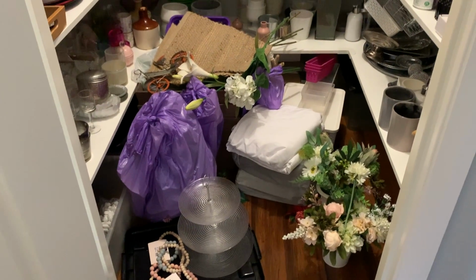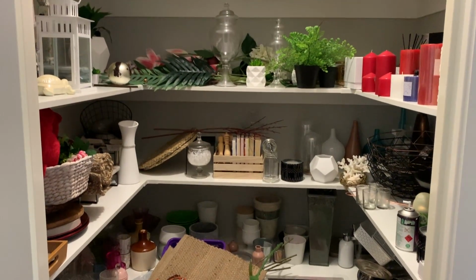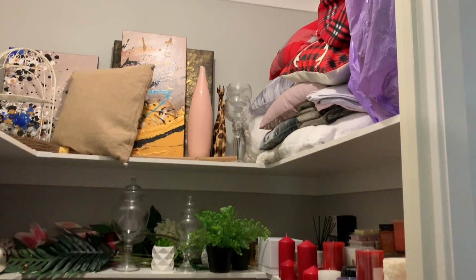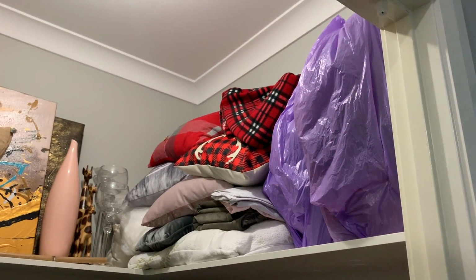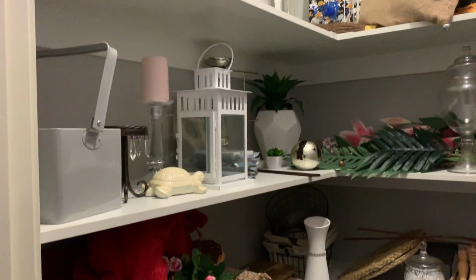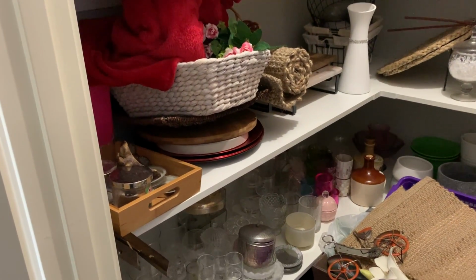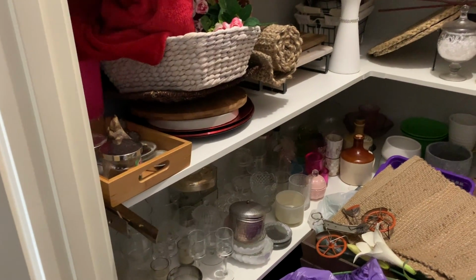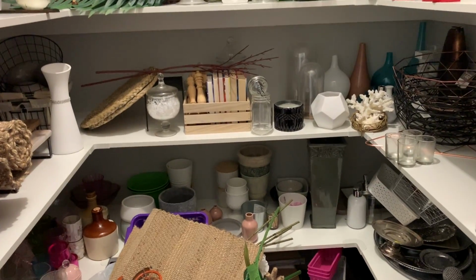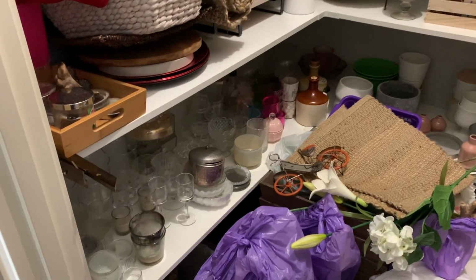All right, so this is the current state of the decor cupboard. There are still things on the shelf, but there's just stuff jammed everywhere. This is all from Christmas. I just haven't done anything since then. I've even still got Christmas decor up in my kids' bathroom and toilet, believe it or not. And if you would have seen my office quick cleanup, you would have seen I still had Christmas decor up on those shelves as well, and it's nearly Easter. So yes, I am one of those people this year.